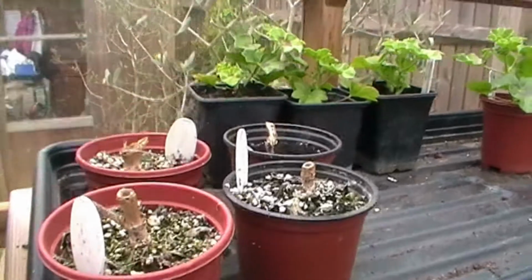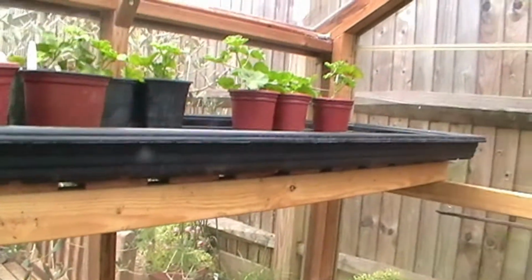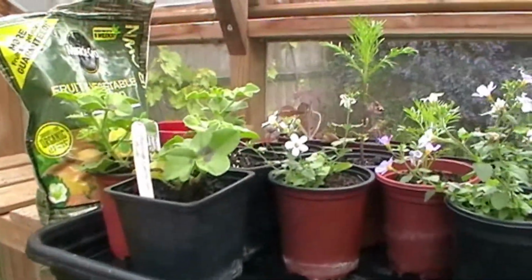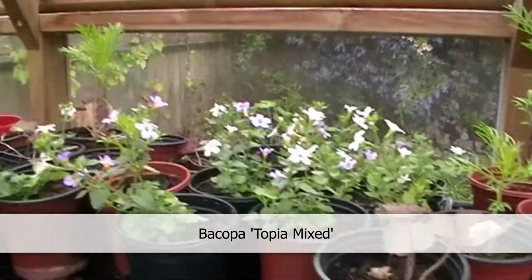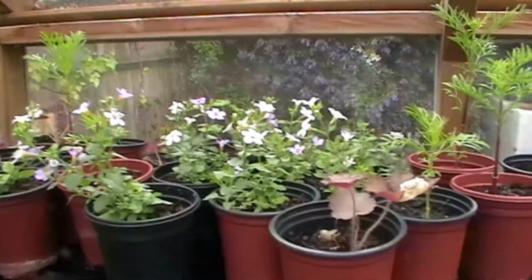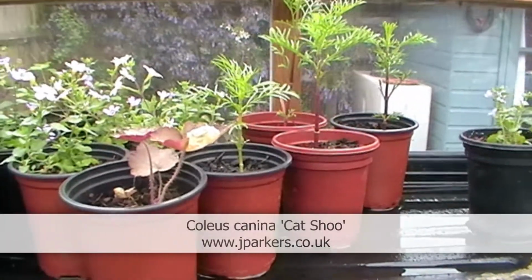I've got some dahlias that I potted up. You might remember that video. They've done absolutely nothing, so I obviously lost them. Never mind. Got some more geraniums, some bacopa. I love bacopa. It's a really gorgeous plant. I use it in my borders and I also use it in pots. Got a cute little Heuchera seedling come up that I found.